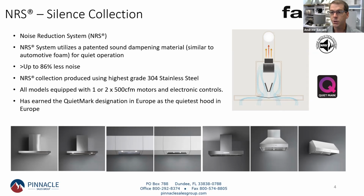So you can actually turn your hood on loud and not have to talk over it. You can even whisper in your kitchen with a Falmec NRS hood. The quality of the material is made from 100% 304 stainless steel.